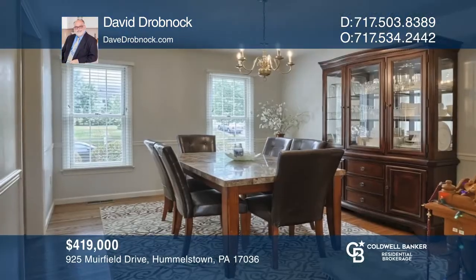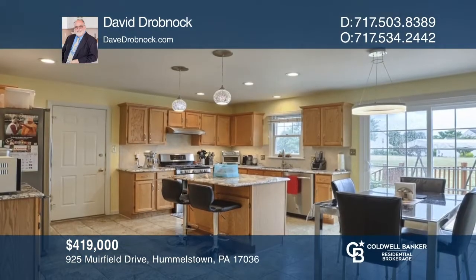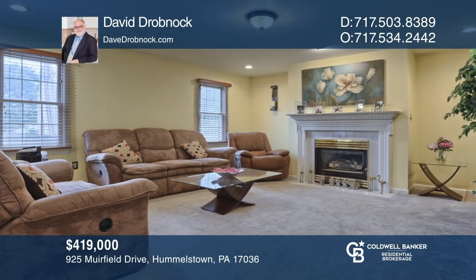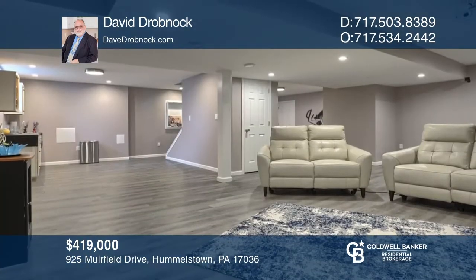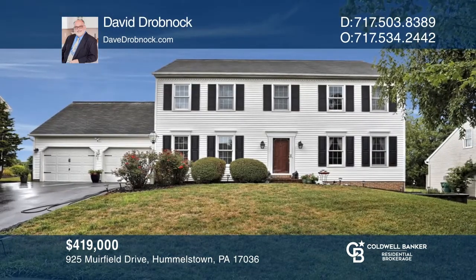This move-in ready 4-bedroom home in South Point Commons offers formal living and dining. Features include an eat-in kitchen with granite counters and access to the fireplaced family room and back deck. Upstairs is the bright master bedroom with a private master bath. The finished lower level has an open area with a bar. Invest in your future by calling David Drobnock today.